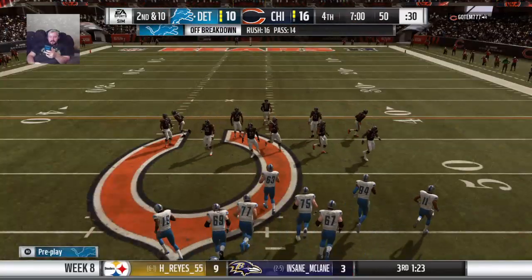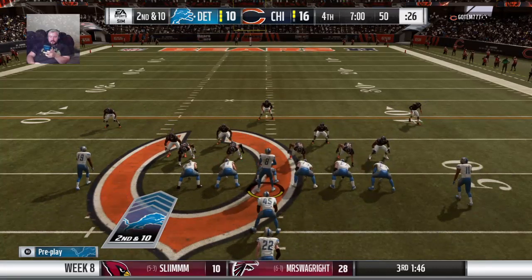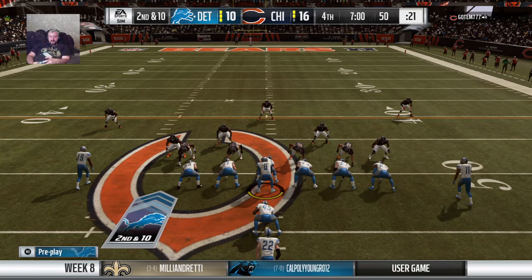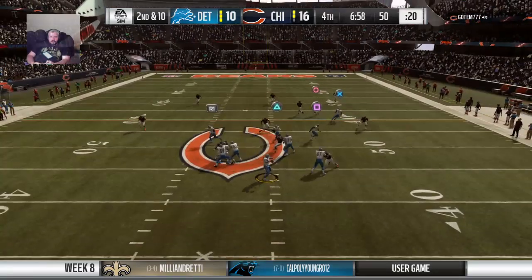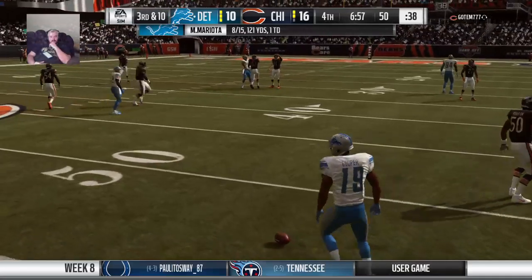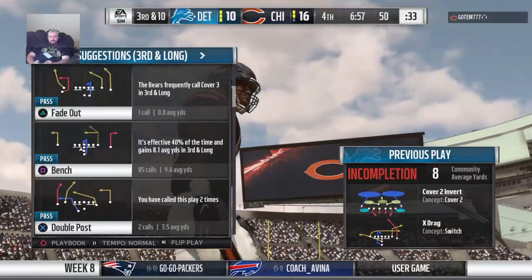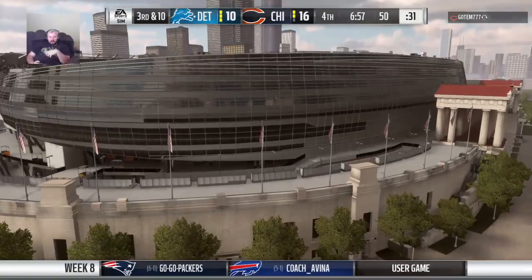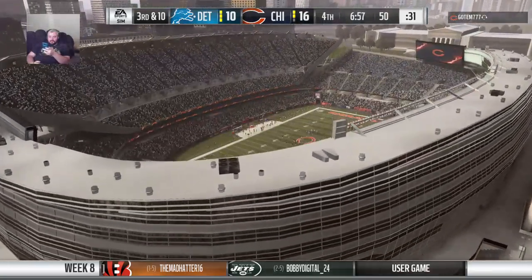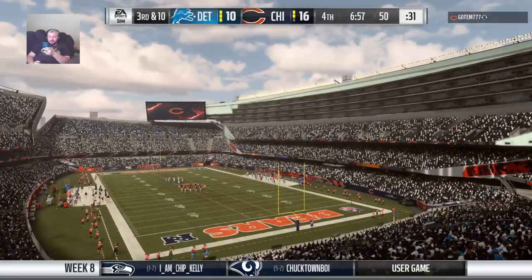So now 2nd and 10 after the incompletion on 1st down. Mariota now from the 50. And a hit. I'm actually glad he dropped that. It's incomplete. We had not seen a whole lot of wide open receivers. Everything seemingly has been contested. And that's another nice job there to force an incompletion. They've been very cohesive, knowing each other's moves all game long, and they've been on the spot just about every time. And they've held them in check on the scoreboard.